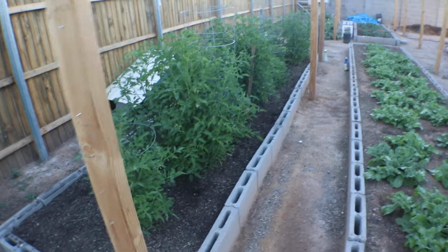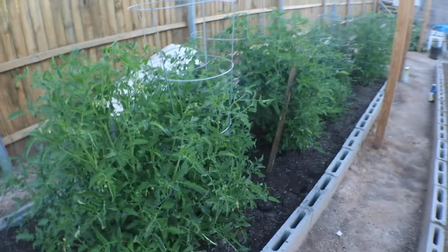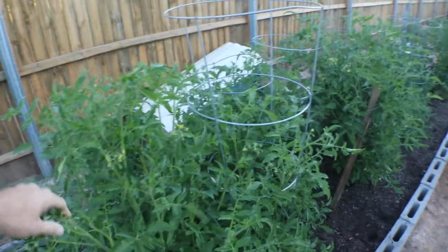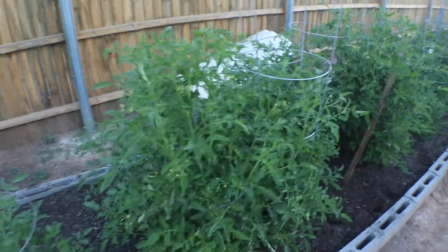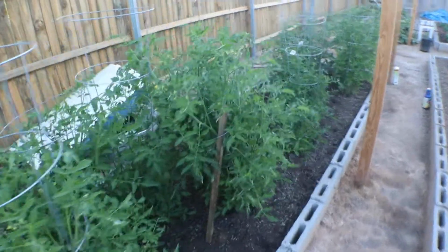Hey everyone, just wanted to give a quick update on the garden. It's been about 3 weeks since I posted the last video, and look at these tomato plants. They are blowing up.